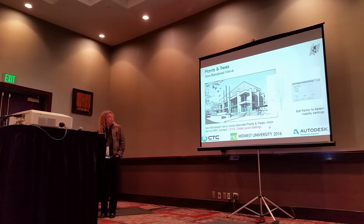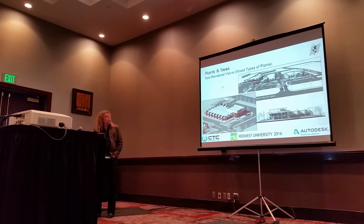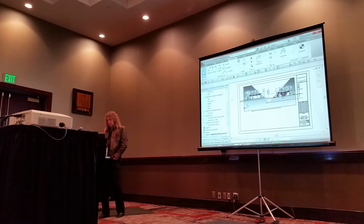That's the way mine look. And yet, I can still render the heck out of these. And believe it or not, I can even mix the old and the new. That's actually an RPC placeholder of a palm tree. And that's actually a VWG tree that a friend of mine and I built. And the way you do this is actually a really simple little thing.